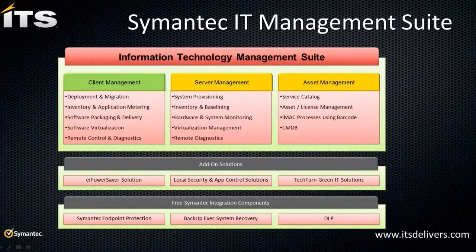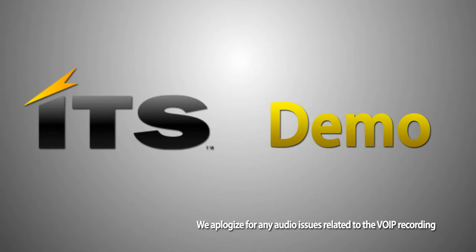Then we've got some add-on solutions listed down at the bottom, and some Symantec integration components that we can snap in for a no-cost solution into the management console, like integrating with Symantec Endpoint Protection, Backup Exec System Recovery, and Data Loss Prevention. So this is the Symantec Management Console.